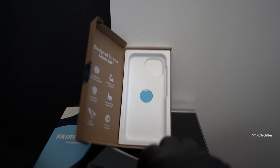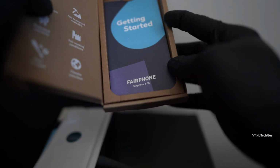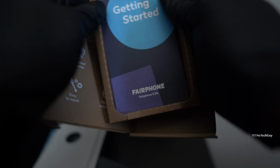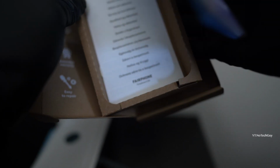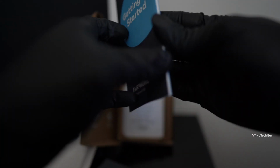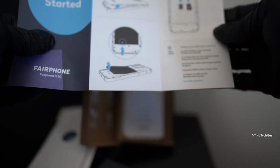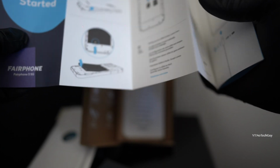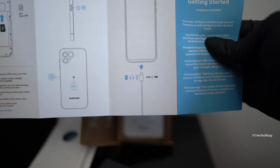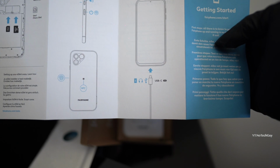Let's see if it comes with anything else. So inside this box, what's behind there? Oh, what's this? Getting started. Are these just papers? That's it? No charging cable or whatsoever. Health, safety. Okay, I guess these guys are big on safety and all this. So it shows you how to put your SIM card, how to open it up, user manual, how to power it on, fingerprint. It shows a USB thing here, but there's no USB cable.